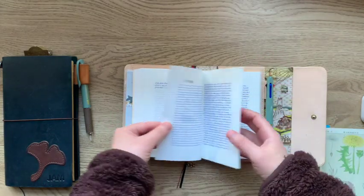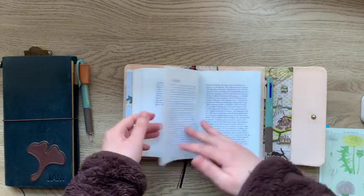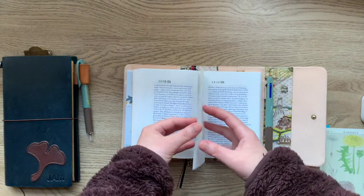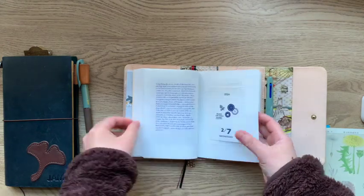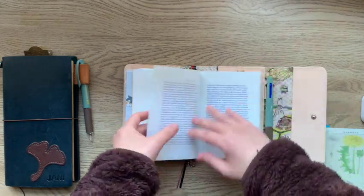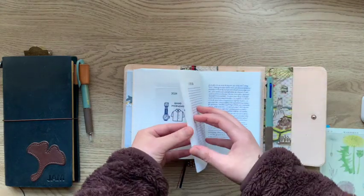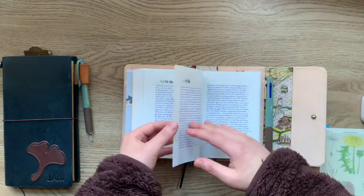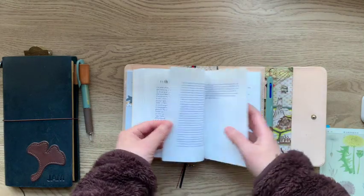And again, it's just been such a lovely way to keep a running record of my thoughts and of my life. And this has become really my main journal now. And you can see, again, it's just been so consistent, and it's been really nice to know that I always have this space to go back to.